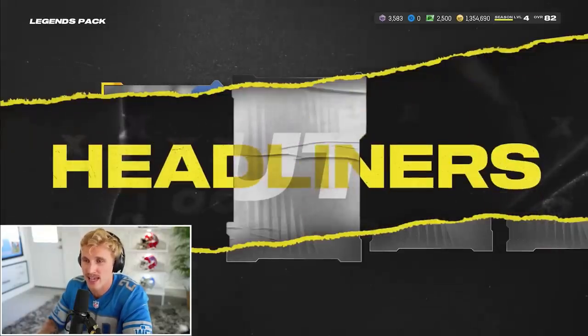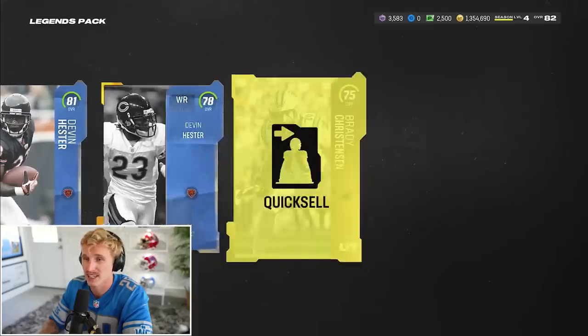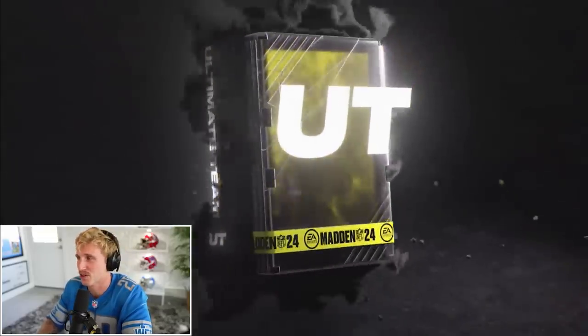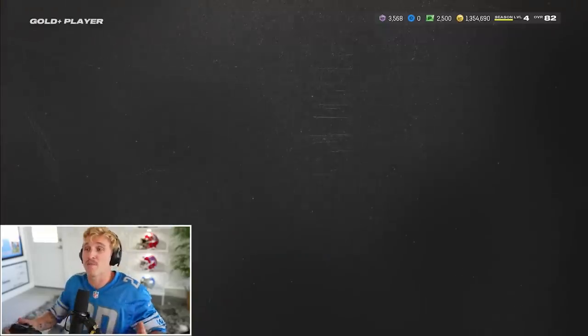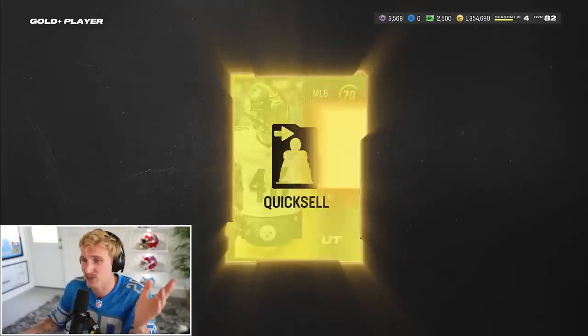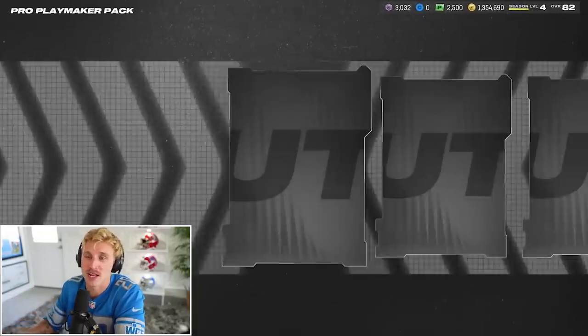Legends. 78 Ed Reed, a headliner. Third is Devin Hester, wide receiver. Devin Hester again. Just going to quick sell these guys. My team's already kind of strapped with all the legends I could have thanks to those legends bundles. So right now, I'm basically just re-rolling my training into a tight end or a kicker. That's the goal. And if we get anything really cool along the way, we have at least 10 more. And as we keep rerolling training, that number increases.